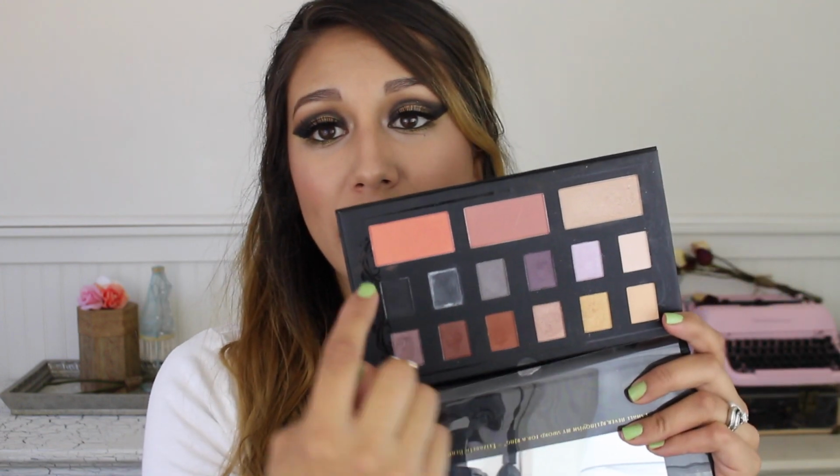Next is a palette that I have used more off camera than on camera. This is the Pride and Prejudice and Zombies Eye and Cheek palette, and isn't this packaging amazing, you guys? This packaging is so gorgeous. The reason that I bought this in the first place was for the packaging. I'm serious, I love that. I have it displayed. But it has a really nice sturdy mirror in there, and then it has 12 eyeshadows and 3 cheek products. So we have 2 blushes here and a highlight.